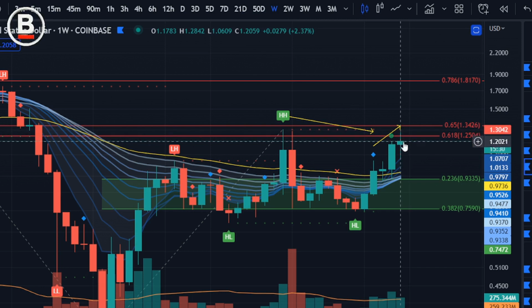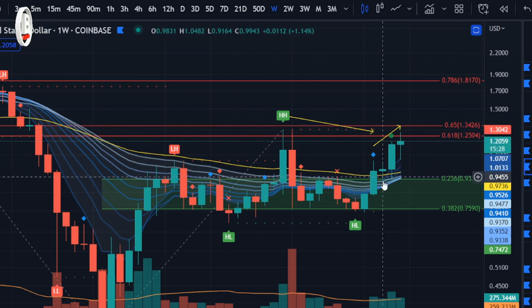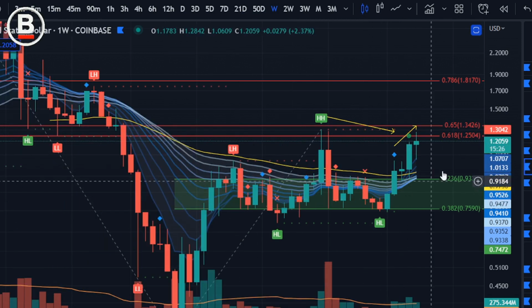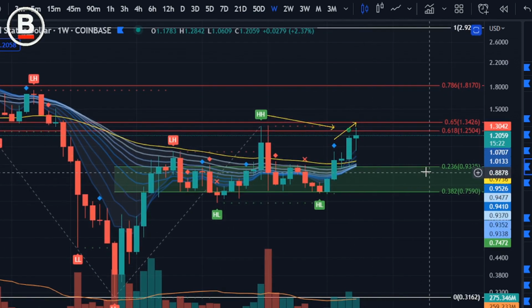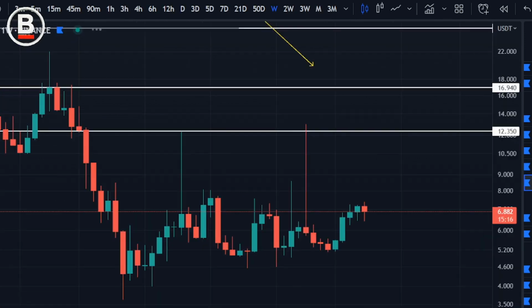Doji candles definitely getting into resistance. We could just get compression of the price and a squeeze before moving more to the upside. Again, more sideways, more pain for traders because we just want things to go up all the time.